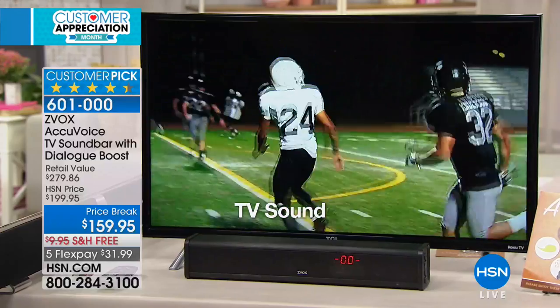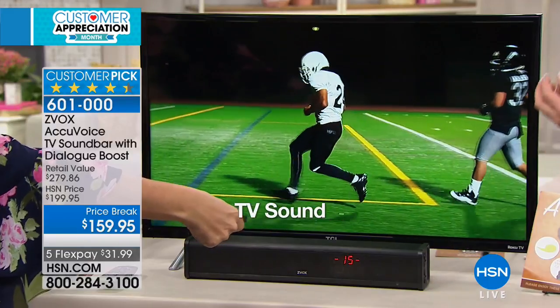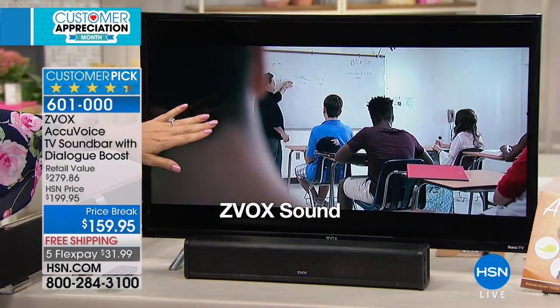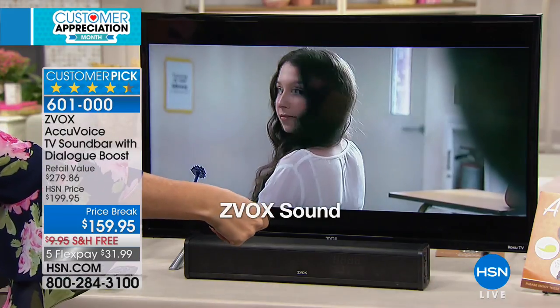That's impressive. It's hard to hear. It's like magic. It pulls out the voices and magnifies them and adds to the clarity. There is a big difference, and the difference is Z-Vox.